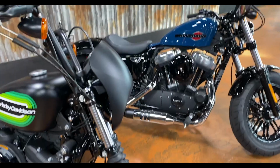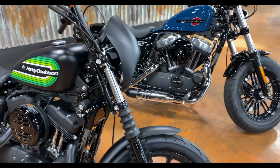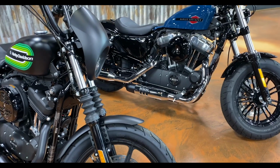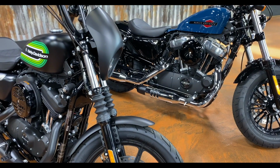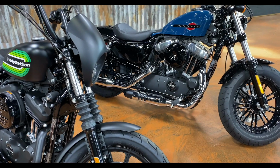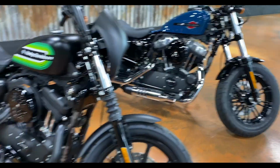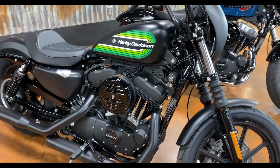Now, I just realized that I forgot to talk about the price difference in the intro, which is a pretty big deal. Although the difference is not significant, that is a big deal for some people. So you're looking at $11,200 for a Vivid Black Sportster 48, whereas you're looking at 10 grand even for a Vivid Black Iron 1200.